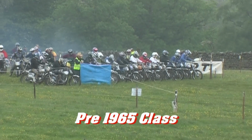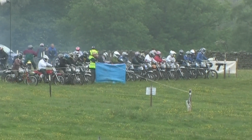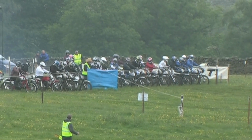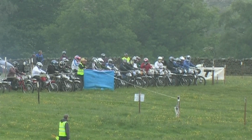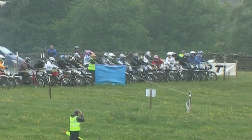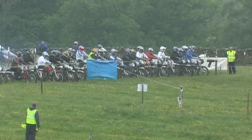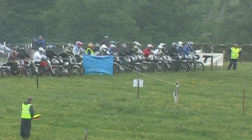So we're going to kick off with the pre-1965 class, basically the vintage class of this event, as the riders all get lined up and ready to go for race one. Now, it's been quite some time since I've taken a look at this footage once again, so I'll try and pick out as many of the riders as we can as the riders make their way around the racetrack. So we're just about ready to get underway with this first race of the day.